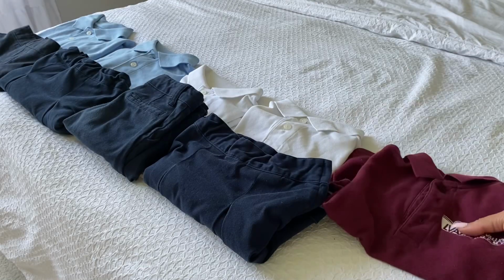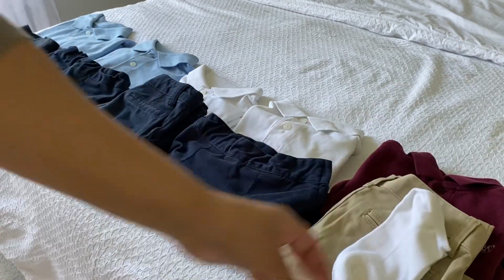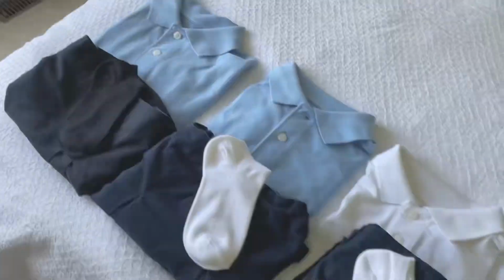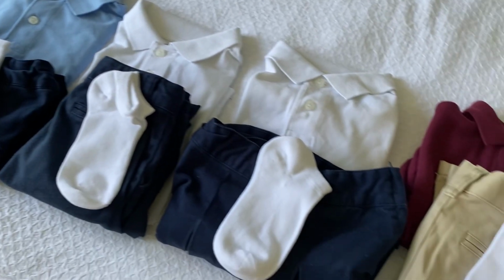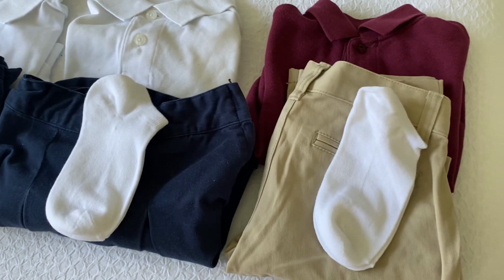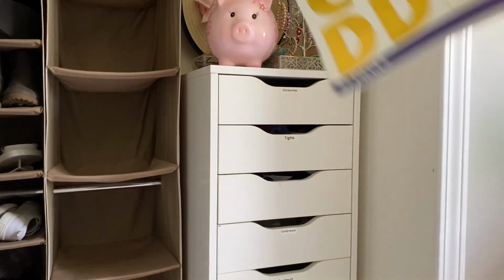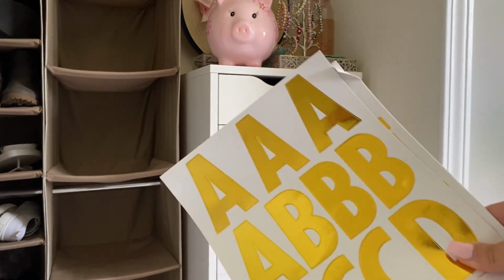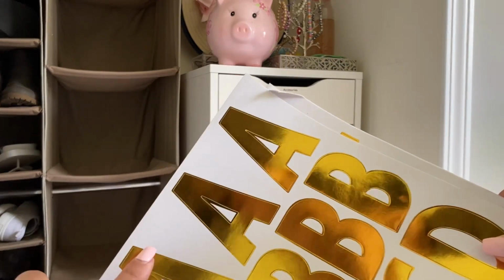Kids that wear uniforms like my daughter, it's much easier because we don't have to pick out outfits for the week. I just have to make sure her uniform is clean and organized in these compartments. This will save so much time in the morning. Now that we put up our organizer, I'm going to label each compartment with these stickers from the Dollar Tree.